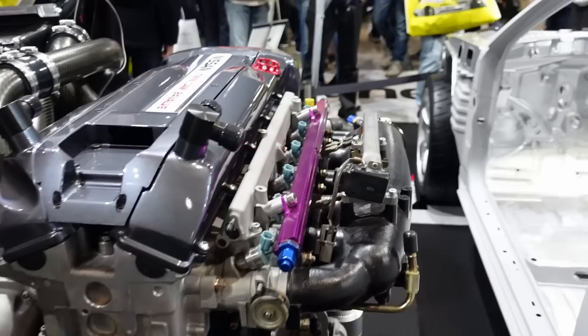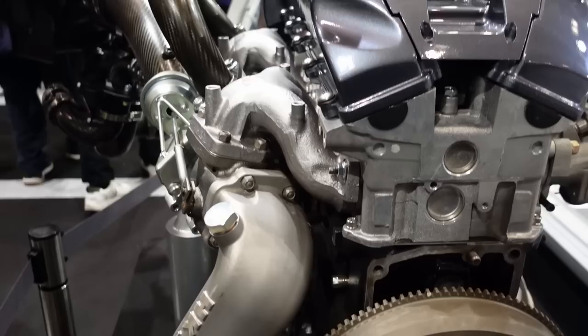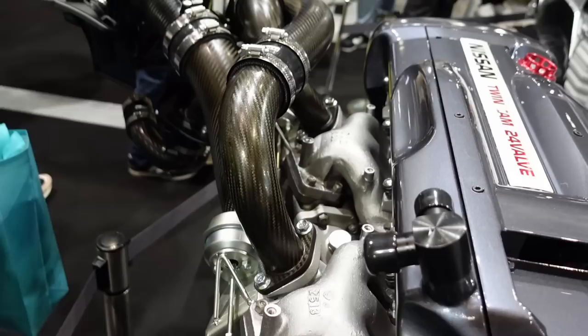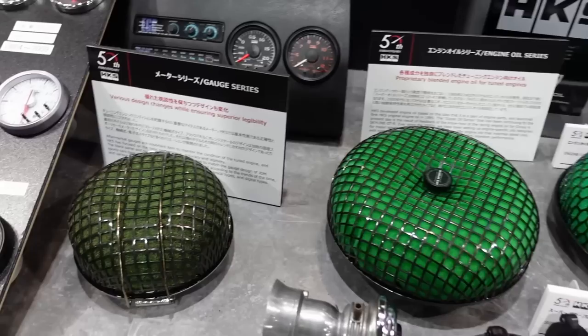That's an old stock plenum. HKS fuel rail, old style fuel rail. Cast outlets, twins tucked in there. OEM manifolds it looks like, maybe ported, but yeah, carbon, all of that, wow. Just incredible. Man, so this is the history portion.